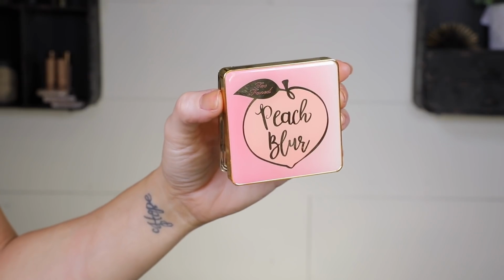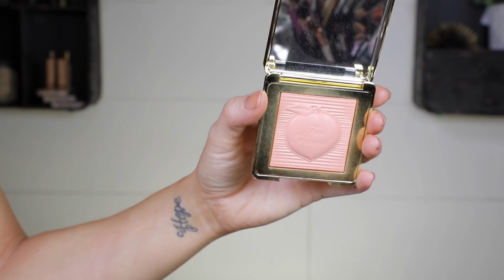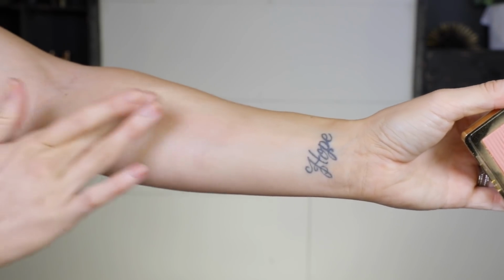The Peach Blur Translucent Powder. This is supposed to be a finishing powder. It retails for $30. Again, no skipping on the durable packaging. This is 0.28 ounces. It's a blurring and finishing powder for a flawless looking complexion. Translucent peach colored powder contains optical correcting spheres to help smooth the appearance of lines, wrinkles, and other skin imperfections.